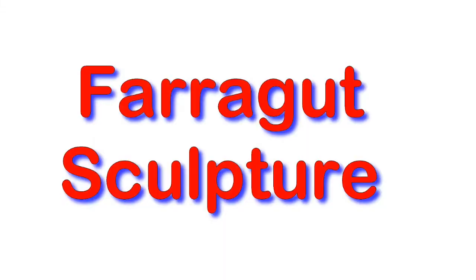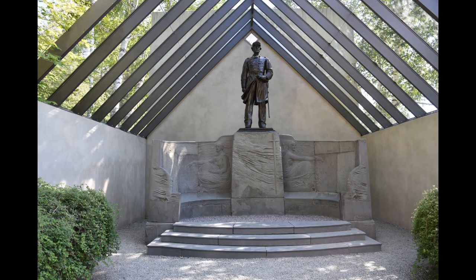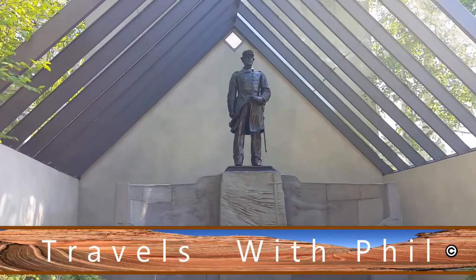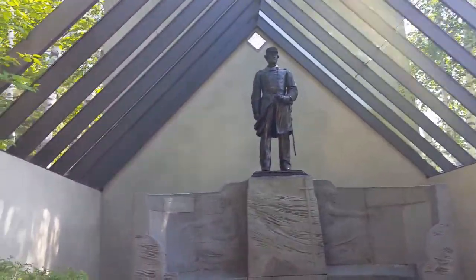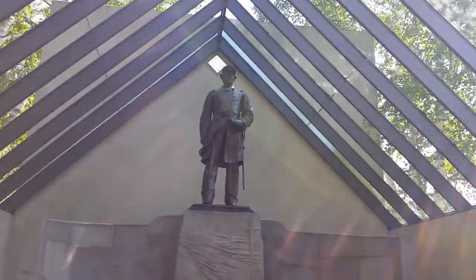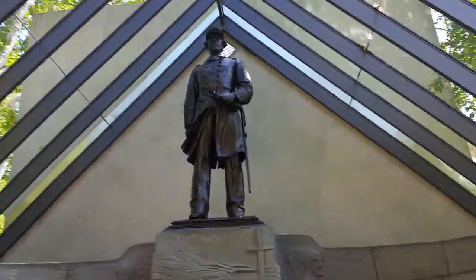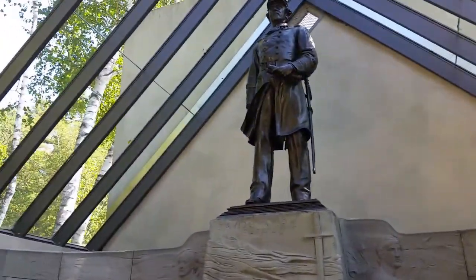And his starting sculpture, the one that really got him going, was a commissioned work of Farragut. And this is one of the copies of it out in the fields. Here's the video. Saint-Gaudens' first major work is this one, David Farragut, as in Damn the Torpedoes, Full Speed Ahead. This is a recast. The original one is in New York City.